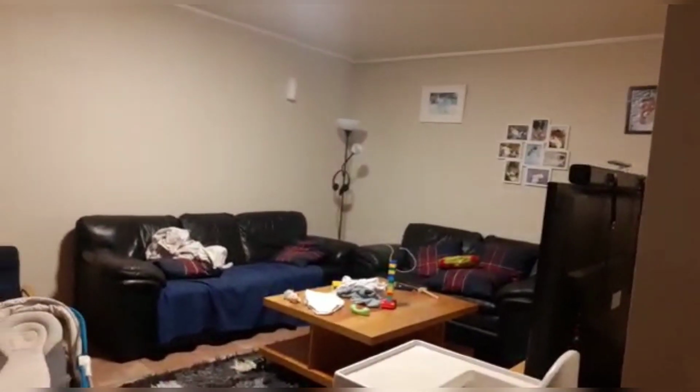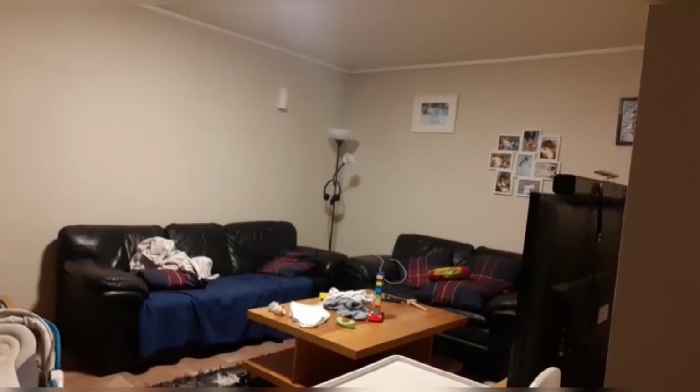You can see how messy the whole house is. Everywhere is turned upside down. So just take a look at how the house looks.